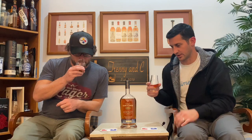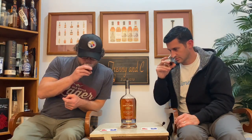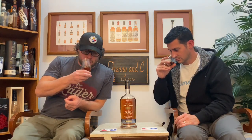I think it's a little bit more bold than I was expecting. Sometimes you're searching for the nose, but on some of these Canadians, the nose is prevalent from the get-go. There's even a little woody mustiness to the nose that is kind of nice. I'm excited. Let's taste it, and then maybe we'll revisit the nose in a second.